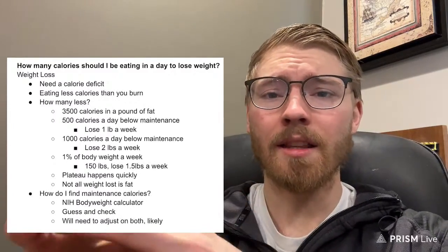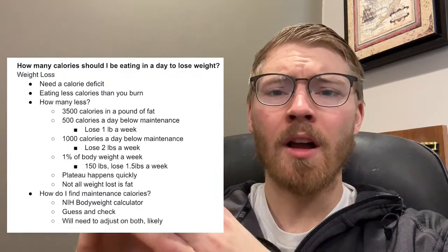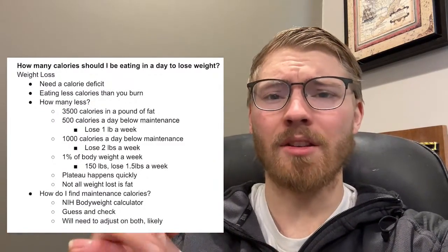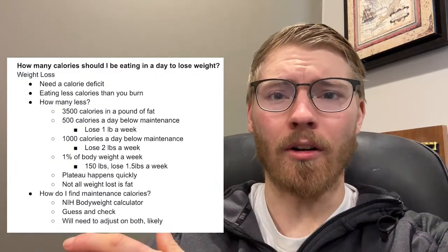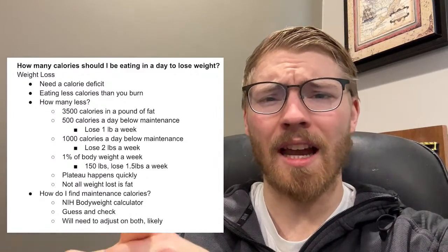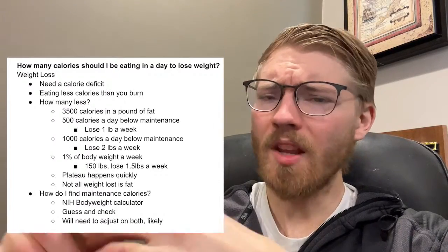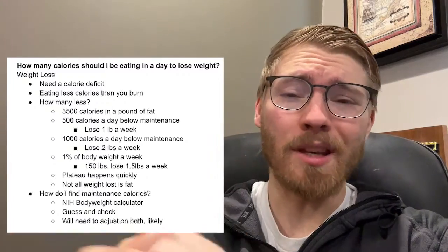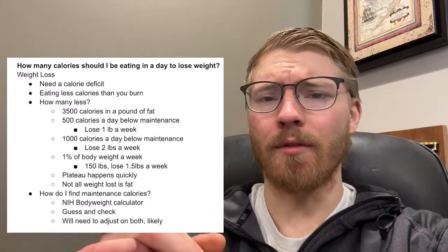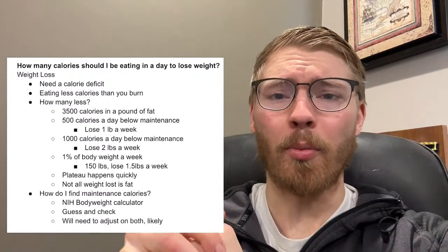And this is great because it gives you a ballpark estimate of something you can work with. What you will probably have to do is adjust based off of how you are counting those calories. So if you notice, oh my gosh, my maintenance says I'm supposed to eat 2,000 calories per day, and I know that's not enough for me just because I'm very physically active, then maybe you would add 200 to 300 calories to give yourself a little bit of extra buffer, of course, because you are burning more.